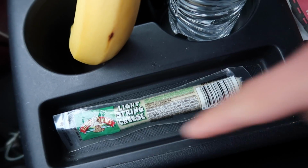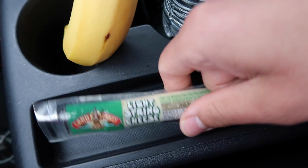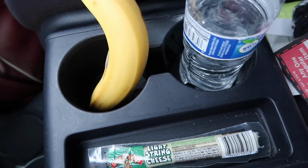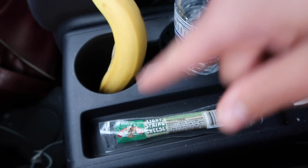Check this out. If you have a cheese stick, boom! This little slot right here, boom, look at that. Perfect for the cheese stick. And if you have a banana, just whoop. Look at that holster. Hacking it all.